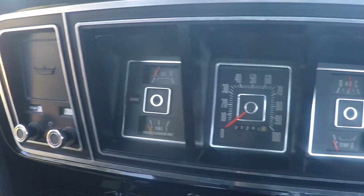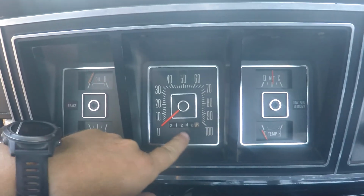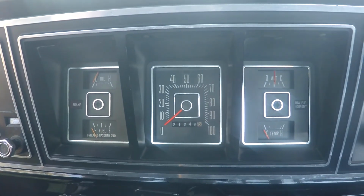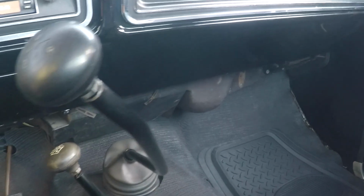It's not all warped or anything like that. The gauges all look really good. It says 21,246. It's 121,246, but it's only a 5-digit odometer. He put a Kraco, perfect for the 80s, radio in it. The radio works, but I don't know if the tape deck does. You can see it's a manual, 4-speed.